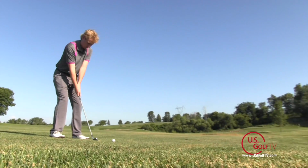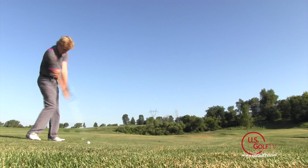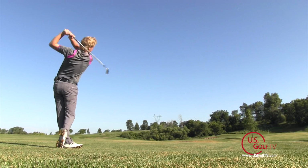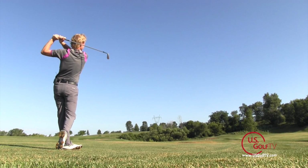So if you're playing maybe into a 5 to 10 mile an hour wind, you might be looking at adding maybe 8 yards to that shot. And the opposite's true for a downwind shot. So be sure to factor that in first.